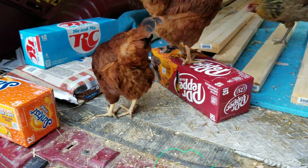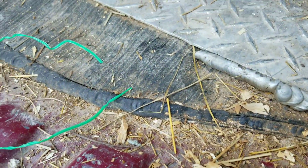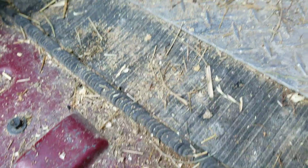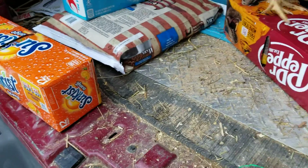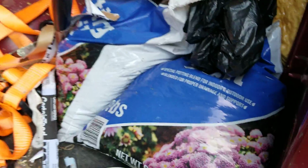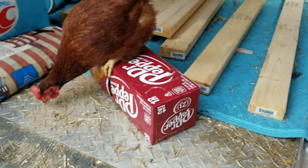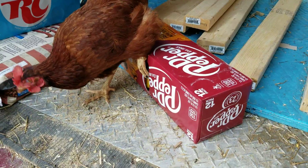They come into the van because we haul hay. I have had bales of hay in here. I have had, can you see that? Feed in here. There's dog food. And then, of course, here's a few drinks. There's wood. There's gardening stuff. I mean, you name it. This is my utility van.